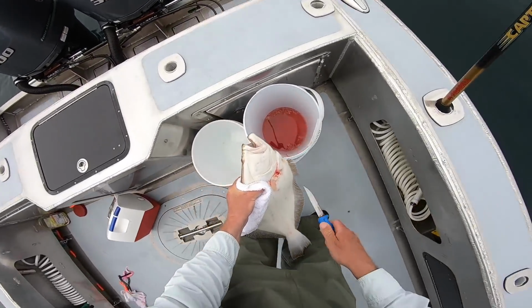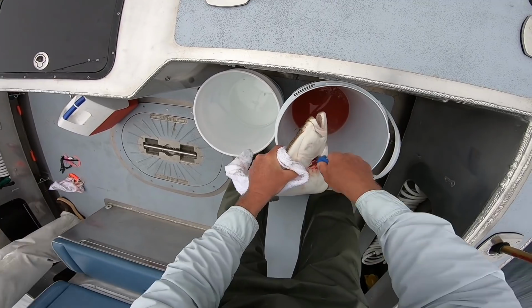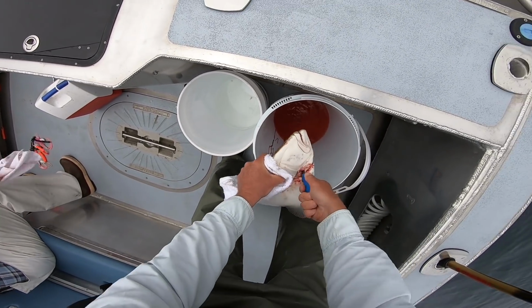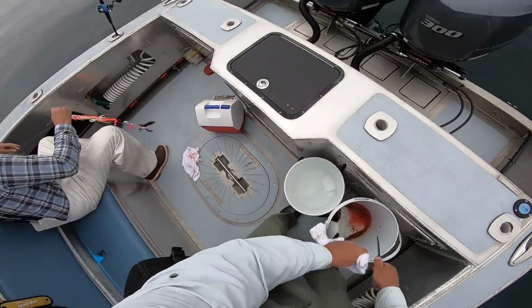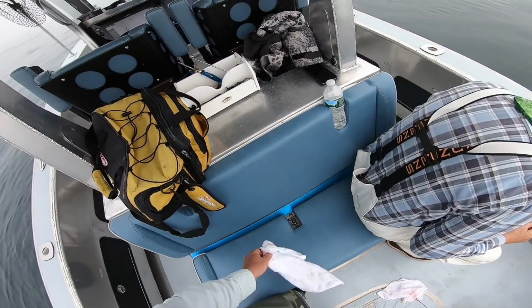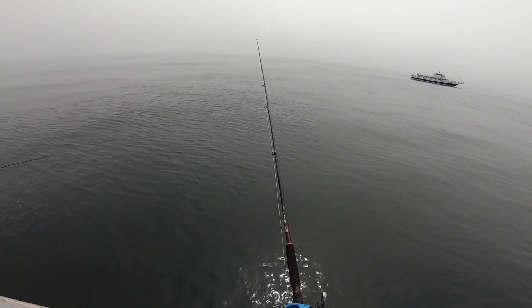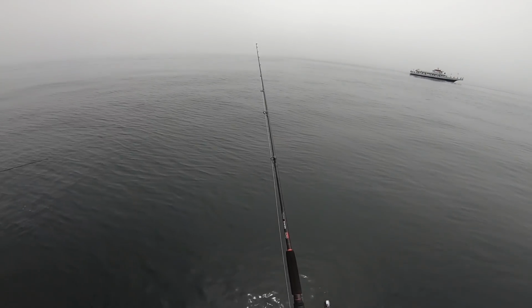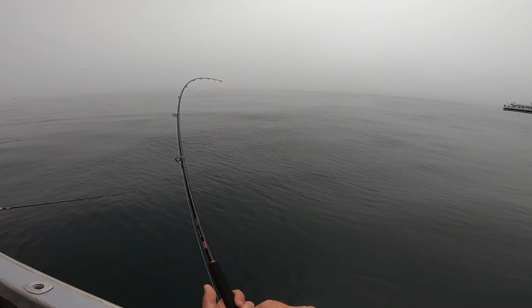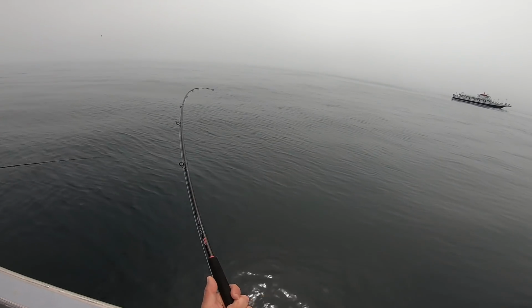The best thing you can do for the quality of the meat right here, slit those gills, get that blood out of the meat. It also kills the fish quicker. It's just better all around. I'm going to let them sit in that bucket for a couple minutes, bleed out. It'll die quickly, and then it will go right onto ice, and the meat will come out white, just beautiful.